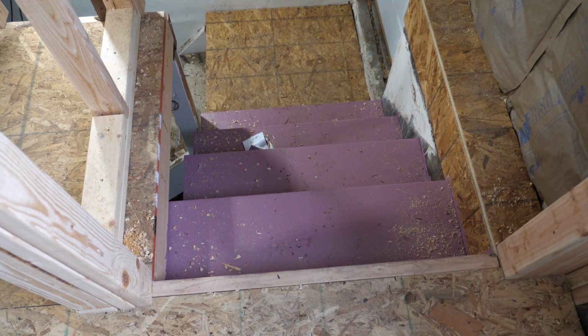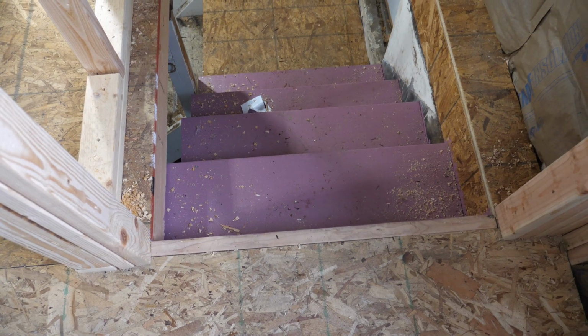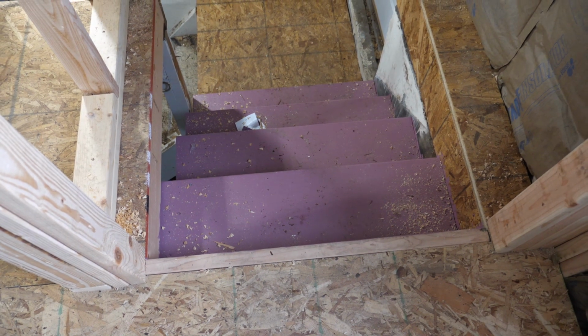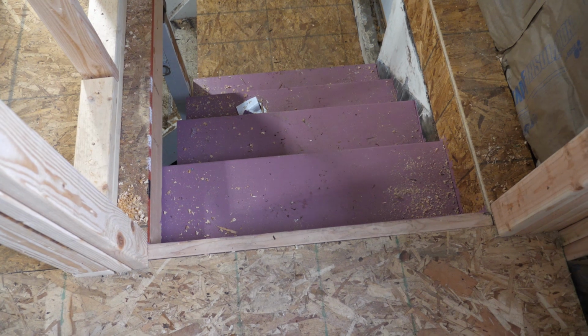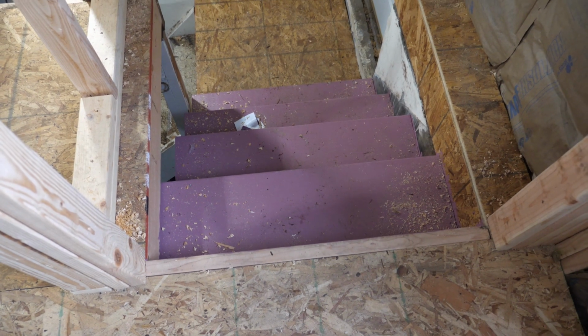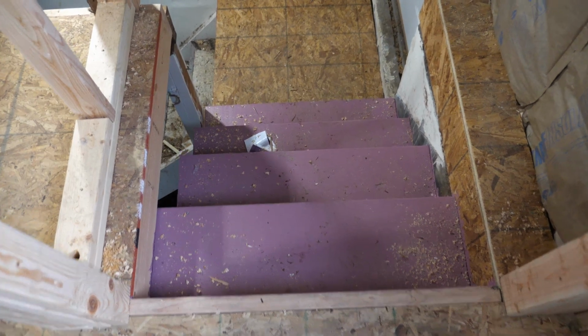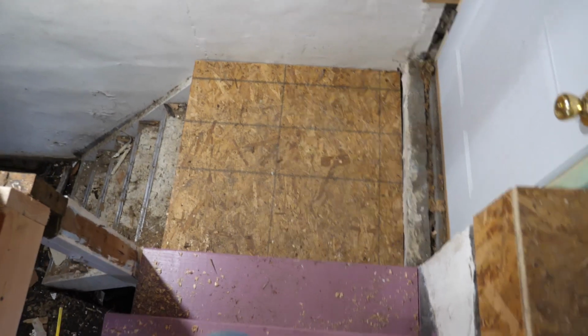Okay, now why are they purple? Picked up a gallon of what they call mist tint of porch and floor enamel, and I didn't really care what color it was. I just wanted to get some paint on this before everybody started walking up and down it and getting dirt ground into the wood. They'll paint this a different color, of course, once we get everything finished up, but it's mainly just to protect the wood. And yeah, there's wood chips all over because I just got done doing a bunch of wiring.